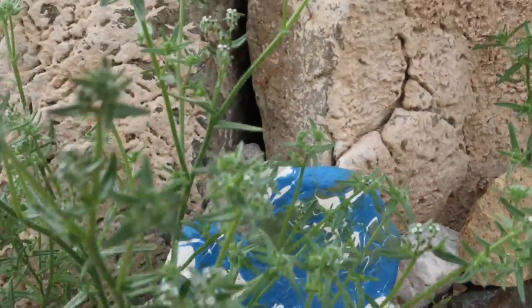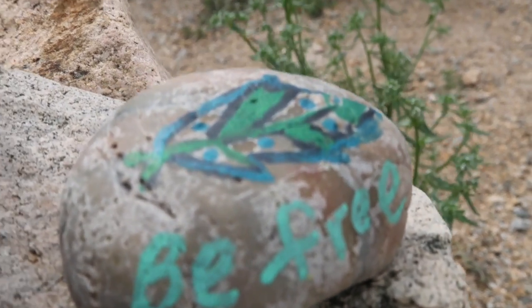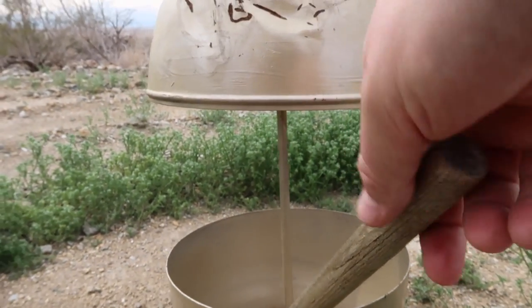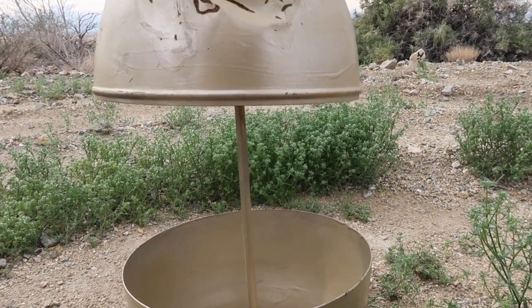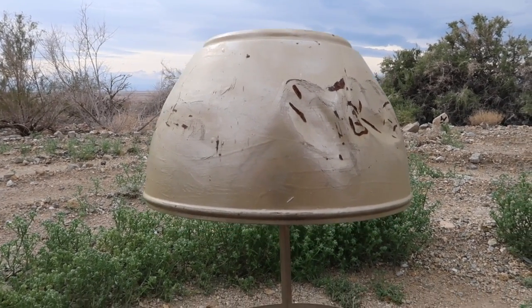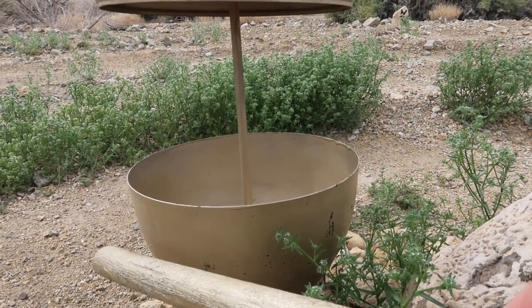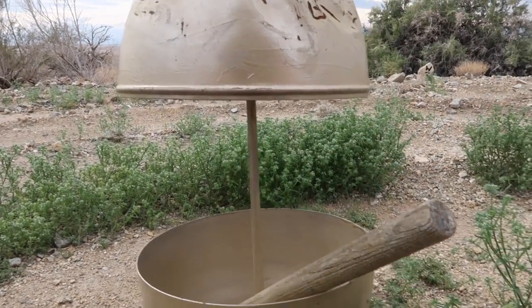So we've got some painted rocks. Marble, a quarter. Be free. Let's see if I can make this do anything. I don't know if it's meant to be a singing bowl or what. Oh, that one vibrates a lot. Pretty neat.